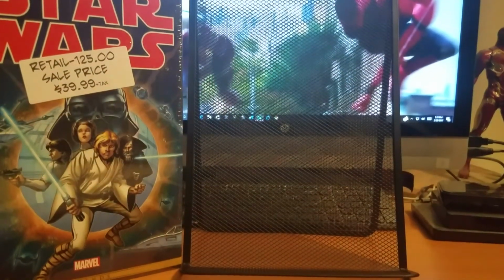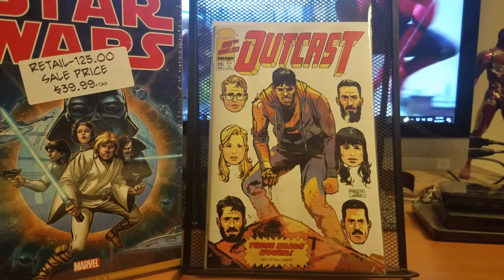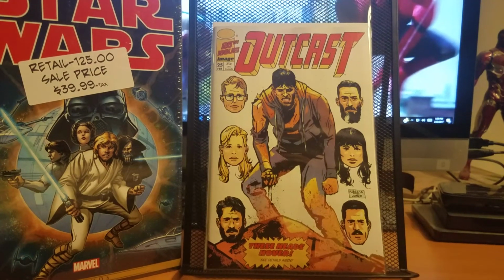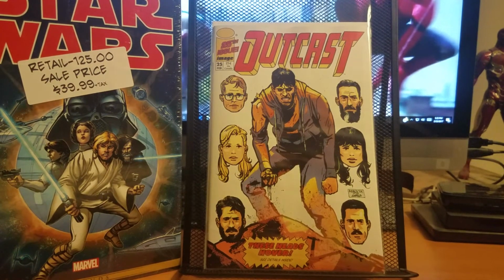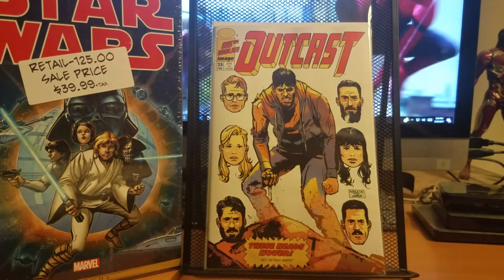Also, they didn't have the regular cover for this, so I found this cover of Outcast number 25. It's the 25th issue, and it's going for $25. And that's probably why I couldn't find the other regular copy. But this is the one. This cover is based off of the Brigade number 1 that came out in the inaugural year of when Image started. So, pretty cool cover. If I could find the regular cover, I'd prefer that. But I like these Image variants they got going on. It's pretty cool. What else we got here, guys?